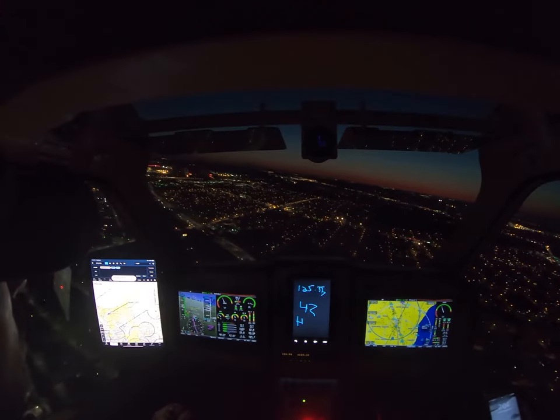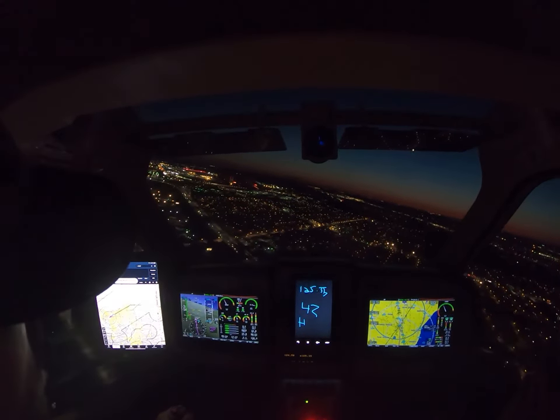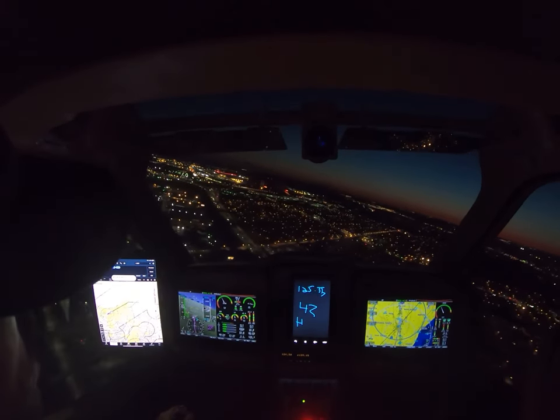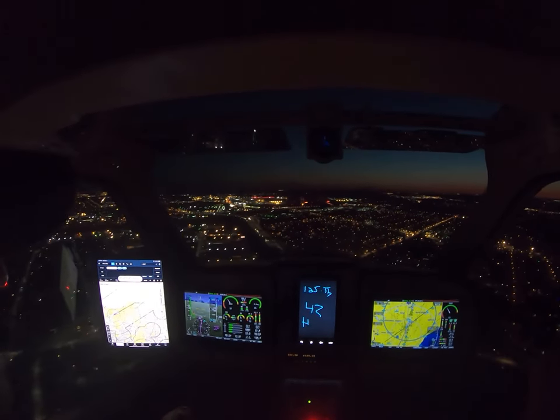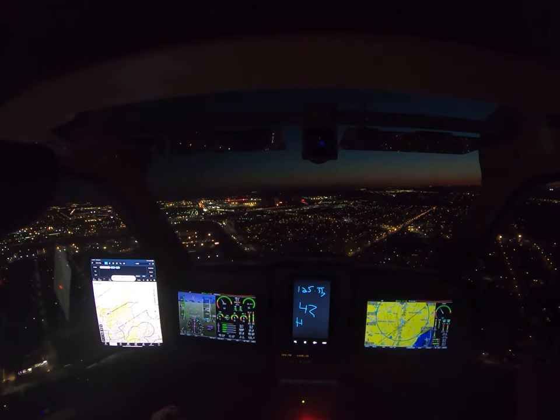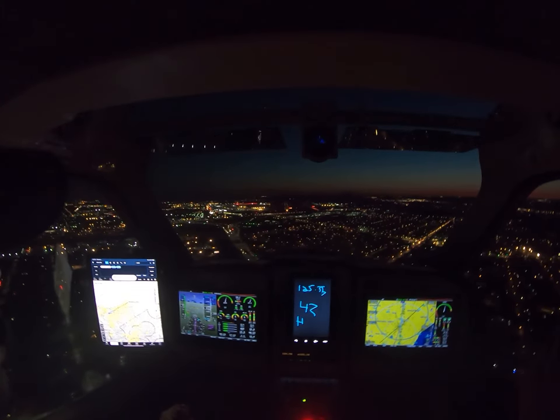Yeah, it's probably what. 4 right. Number 3625, Cleveland Tower, runway 24 right. I apologize for coming in a little hot. Still in runway 24 right, and where's that light sport at? Number 3625, traffic 2 mile final. Light sport is 2 mile final for 24 left. Alright, good deal.